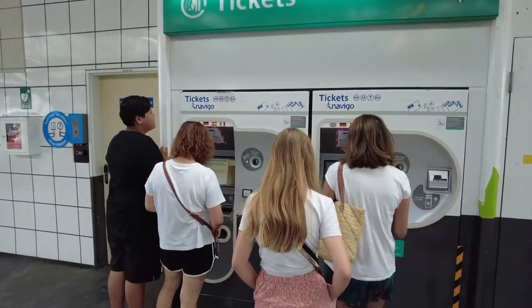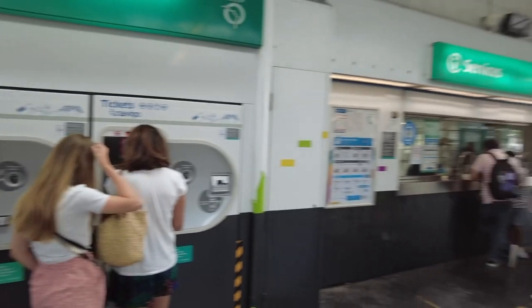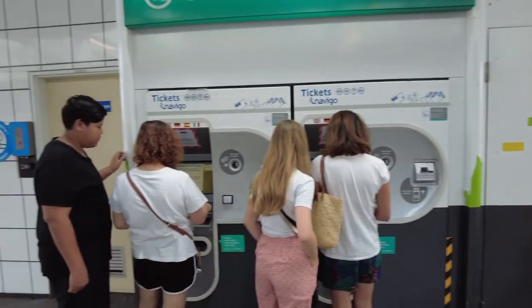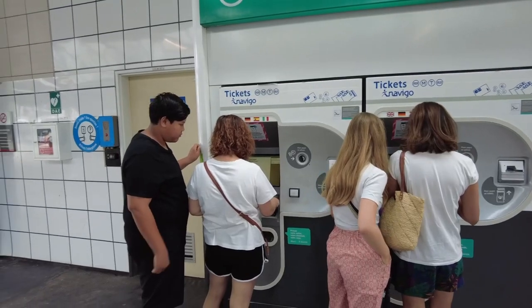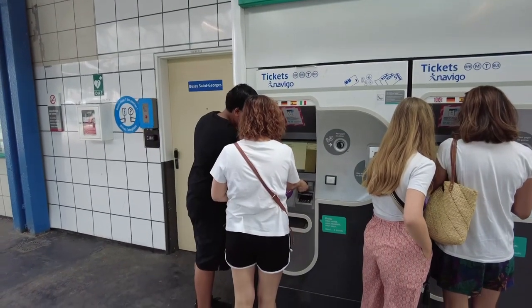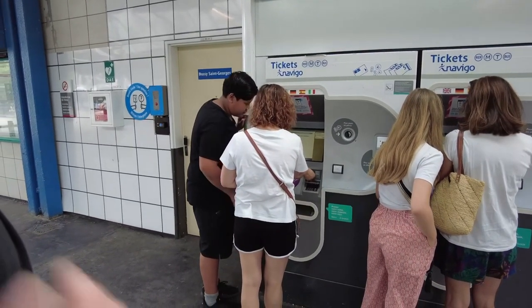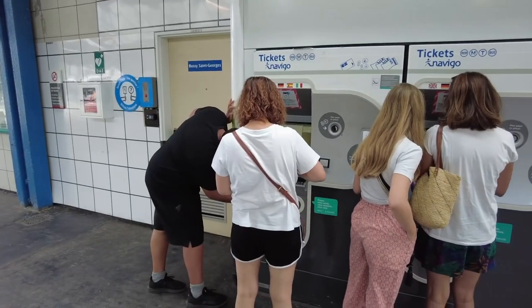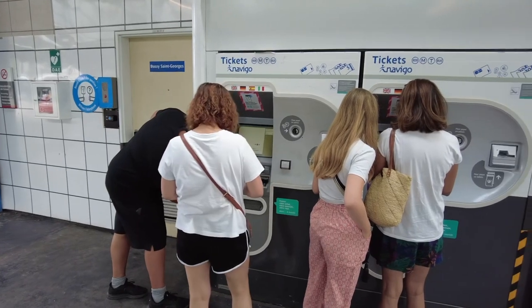So we like the ticket machines. There is a ticket office just next door. Ticket machines are fairly self-explanatory though, aren't they? The only ones that lots of people seem to have a problem with were the ones yesterday where they had old style rollers. Yep, and that's because the old style rollers were playing up on most machines.